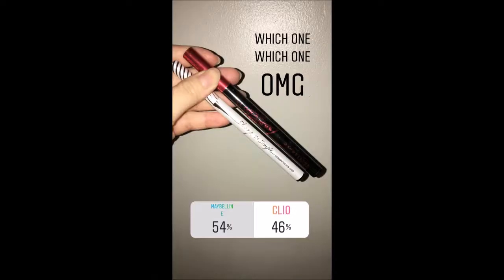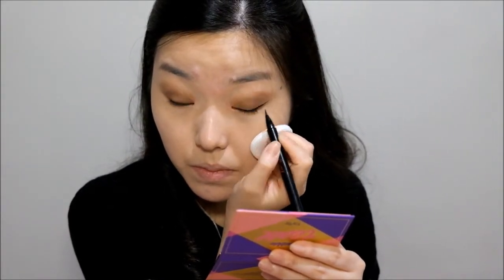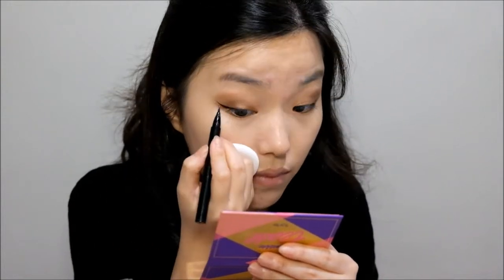After the eyeshadow, I asked you guys as well on the Insta story which brand should I use for the pencil eyeliner, and I got 54% for Maybelline Hyper Sharp pencil liner, which I got over here. I'm just going to apply the eyeliner now. We're gonna continue to the next products.